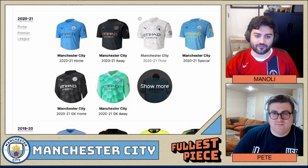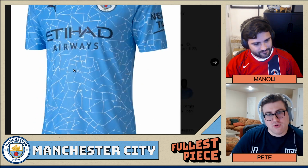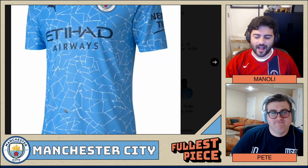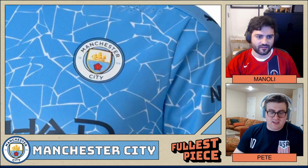This is a good year for them. I don't know how I feel about the home kit. I don't know about this shattered glass kind of thing. This is solid. I think it's top of decent. It's close to the top. I think it's getting up there on decent. It's decent.